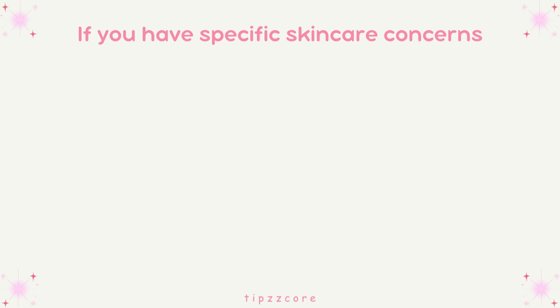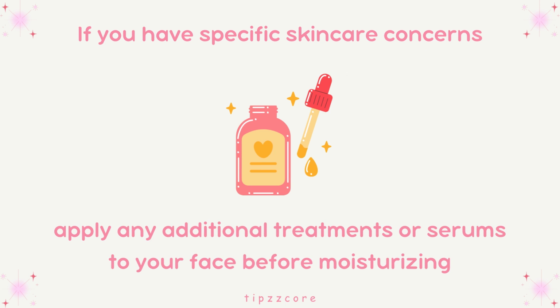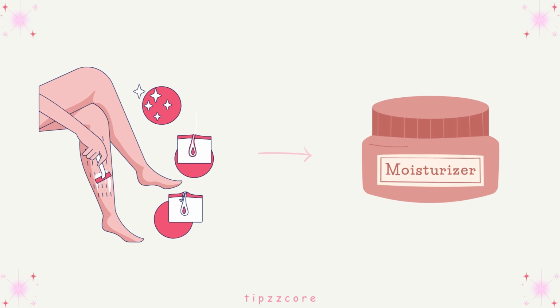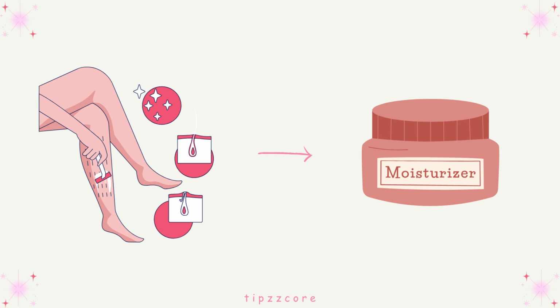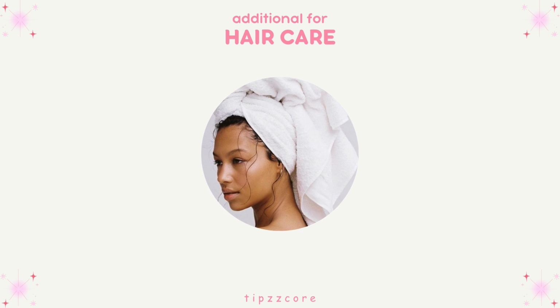If you have specific skincare concerns, such as acne or dryness, apply any additional treatments or serums to your face before moisturizing. Also, don't forget to apply a moisturizer or aftershave to any areas you shaved to soothe and hydrate the skin. Hair care, if applicable.